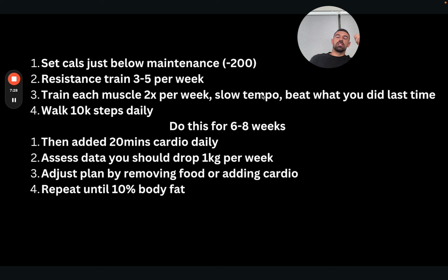But ultimately, that's going to determine your time that you can get in the gym and do the cardio. I do appreciate not everyone has the time to do 60 minutes daily. Make time, but I do appreciate not everyone has time. And then from there, you're going to rinse this out up until you hit 10% body fat.